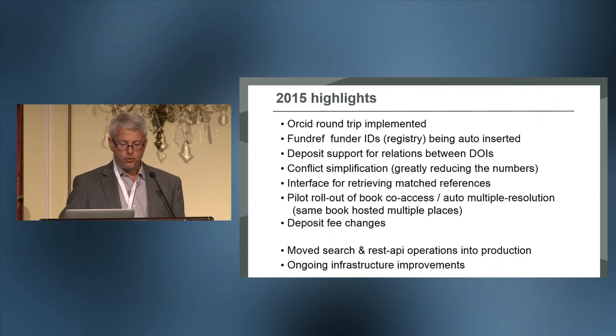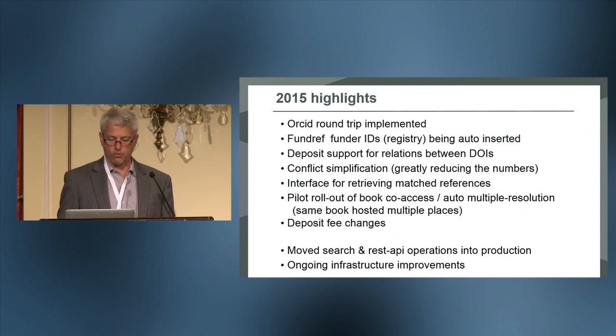I want to mention a few highlights for 2015, and there's many things that could have gone on this list. If I had an hour, I could keep on going with things. But this is a few of the more important things that I thought might be important to talk about. I've got a few slides on each of them, and a couple not so much, but let me go through them all, and then I'll touch on the ones that don't get a lot of coverage when we get to the end.